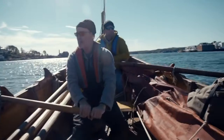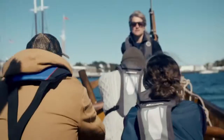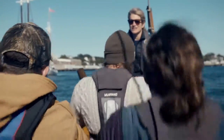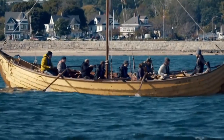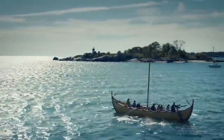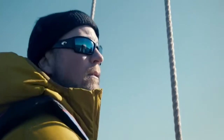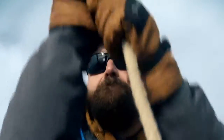The plan is to row out of Gloucester Harbor, then raise the sail and start our speed test. Yeah. Looking good. It's feeling a lot like work. This is way harder than I thought it would be. These paddles are kind of long and ornery. Now on the open ocean, it's time to prepare Polaris for maximum speed.